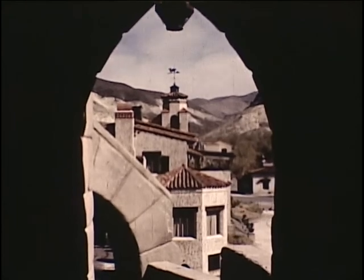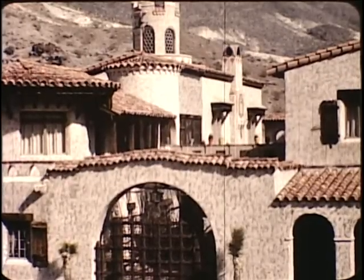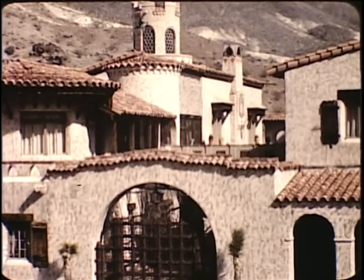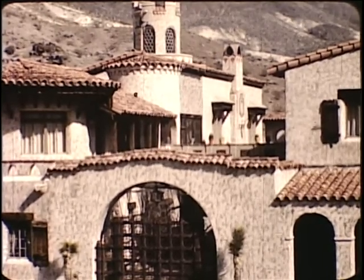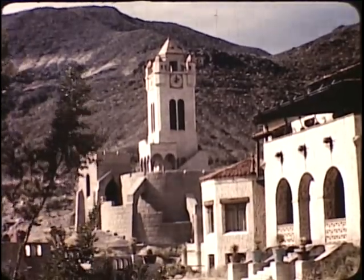Hand-carved woodwork, imported objects of art, and a magnificent pipe organ are some of the surprises in this dream castle of Death Valley's most glamorous character. The clock tower measures the passing of time in a land where time is endless.